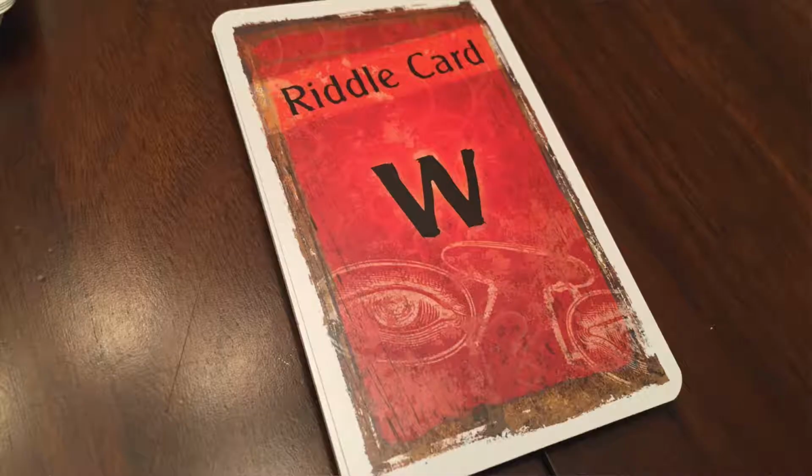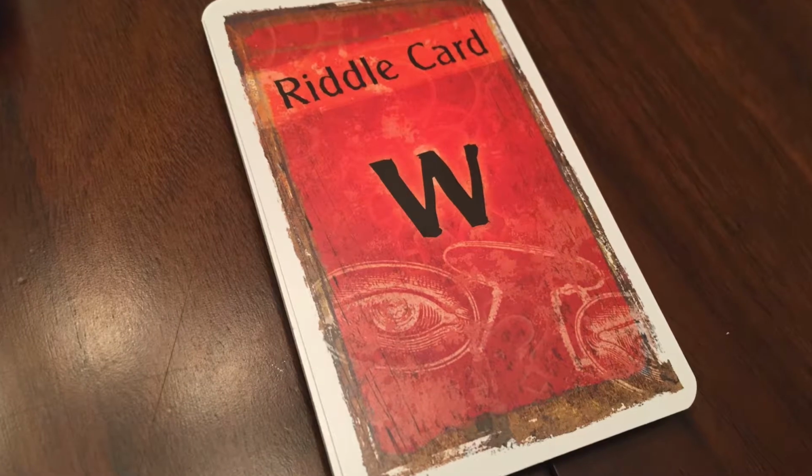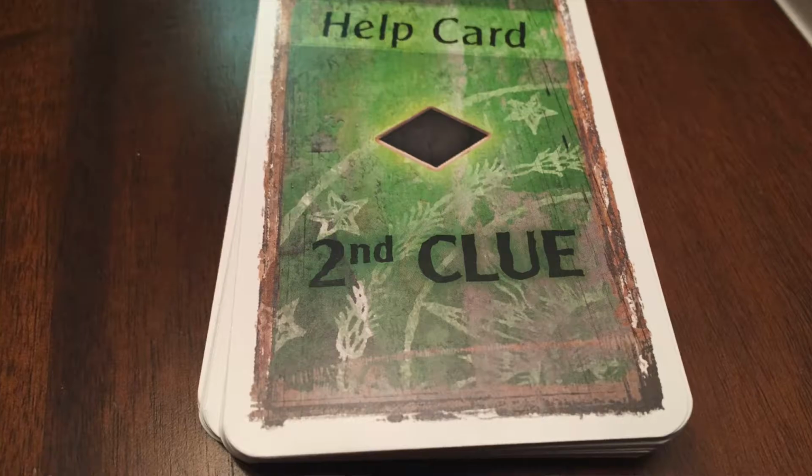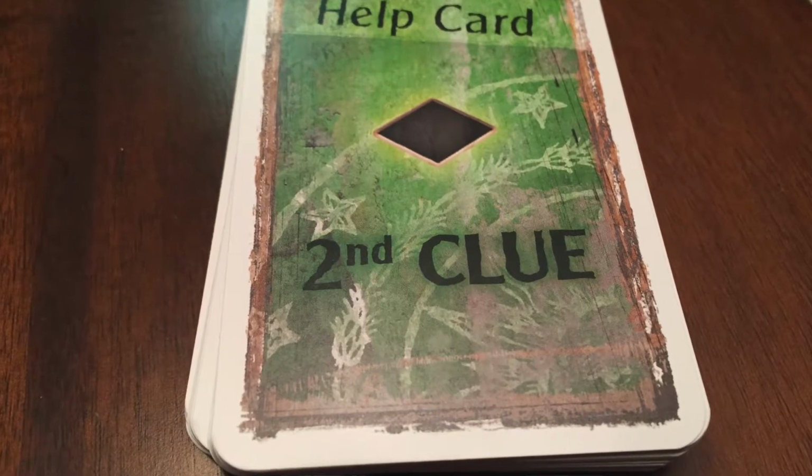Okay, as much as I'd love to do a rules overview of Exit, to be honest with you, there pretty much aren't any, and what little there actually are would be spoilerific. So basically the way that it works is you have three different decks of cards. One is your riddle deck. These are the cards that you're going to flip up. They will, in general, tell you pieces of the puzzle that you need to solve so that you can escape the room. Then you've got your hint cards, which you can use throughout the course of the game if you need a little added help to get you through.